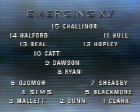In the pack there are big raps on loose forward Steve Ojimo, while at lock Andy Blackmore returns after a 3-week stand-down from concussion received in the South-West game. They'll be captained like the All Blacks from number 8.